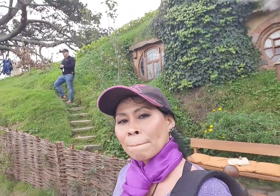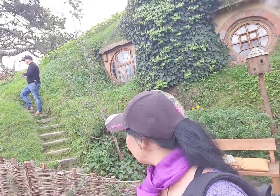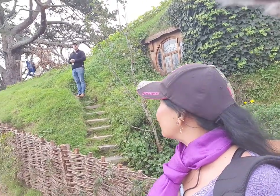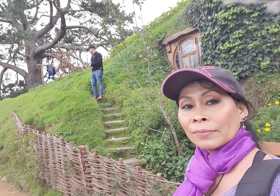So that's what they did for Lord of the Rings, but as you know, you chop up a tree, it doesn't usually last that long afterwards. After Lord of the Rings, that tree was taken away and disposed of, which gave them a little bit of a problem when they came back for the Hobbit.